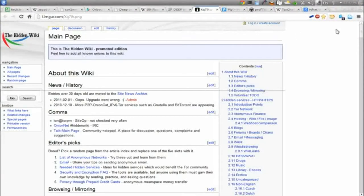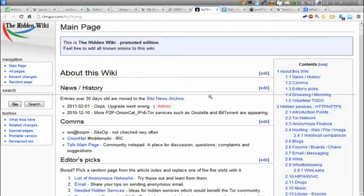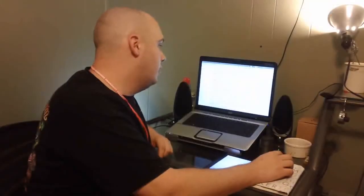Alright, so as we can tell, here's a screenshot of the hidden wiki. I pulled it up just in case it was going to take a long time to load on Tor. I'll zoom in real quick so that you guys can see a little bit better. But the hidden wiki is going to show you a categorized listing of all the juicy parts of Tor.